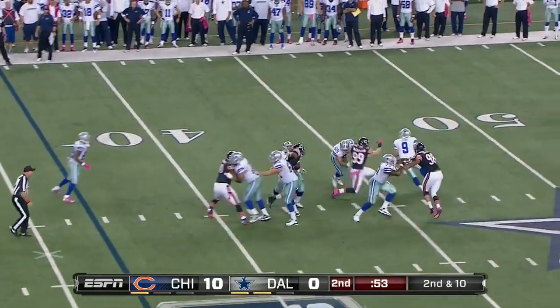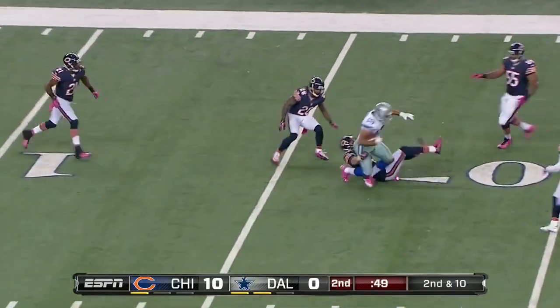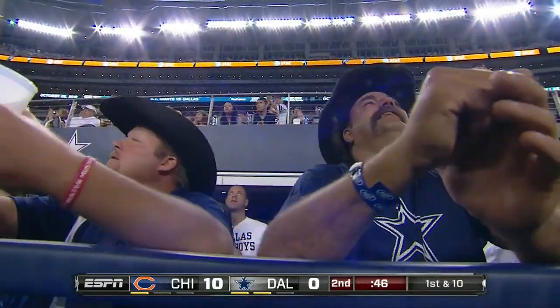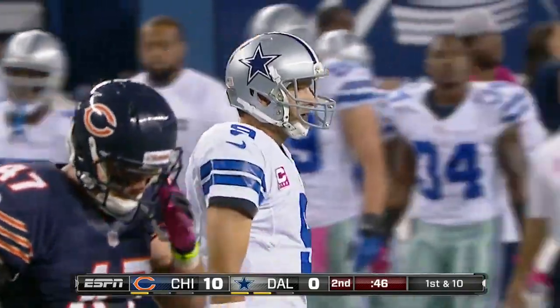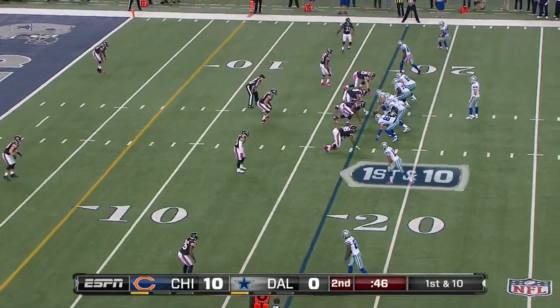2nd and 10. Wooten's rushing bottom of the screen. Romo runs away from him. Throws on the run to Austin. Miles spun down at the 16. That's Romo on the run with an accurate throw again. A rookie for the Bears is hurt. Greg Stelz, number 20, is in the game.